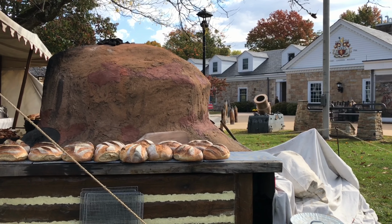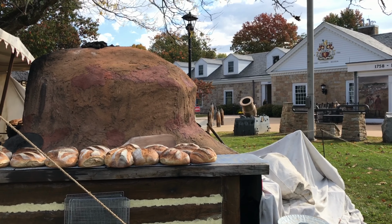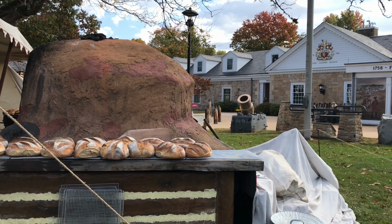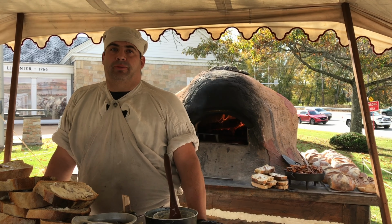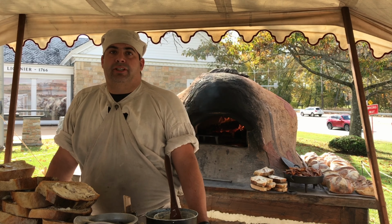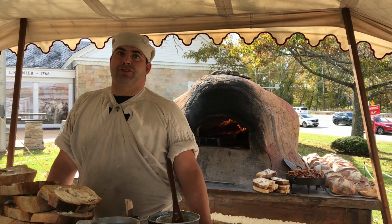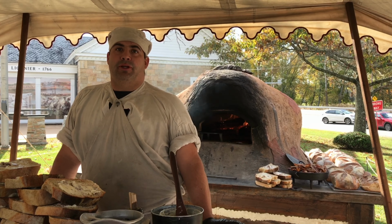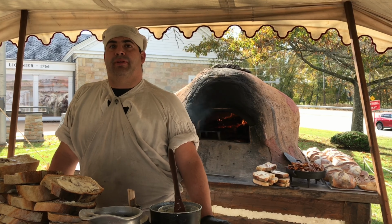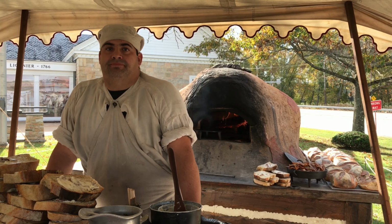So where do you normally go with your portable bake oven? Is it just here to Fort Ligonier? No, I go to about 36, 37 events per year. Most of them are at Mount Vernon, where I'm the resident baker. I haul my oven there, and I actually built an oven there 2 years ago, a permanent one. So sometimes when I go there, I have 2 ovens, double ovens. But most of them are Western Pennsylvania, Eastern Pennsylvania, Maryland, Virginia, and a few in the Carolinas.